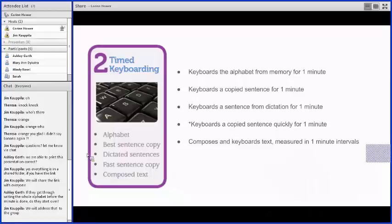So each of the first, I'm trying to look at the 3, 4, so writing the alphabet, writing the copied sentence, writing the dictated sentence, and the fast copy, those are all timed for exactly 1 minute. So if the student gets through the entire sentence or through the entire alphabet in 1 minute, they start over until that minute is finished.